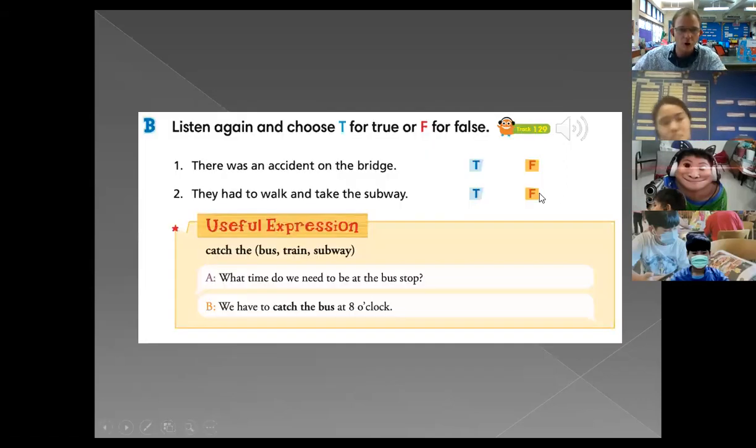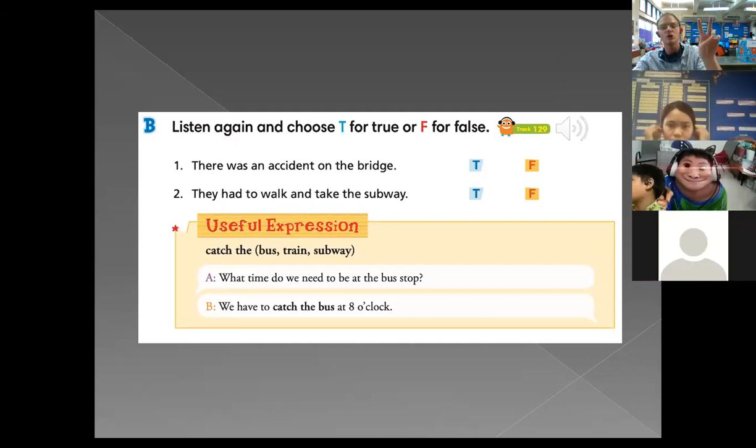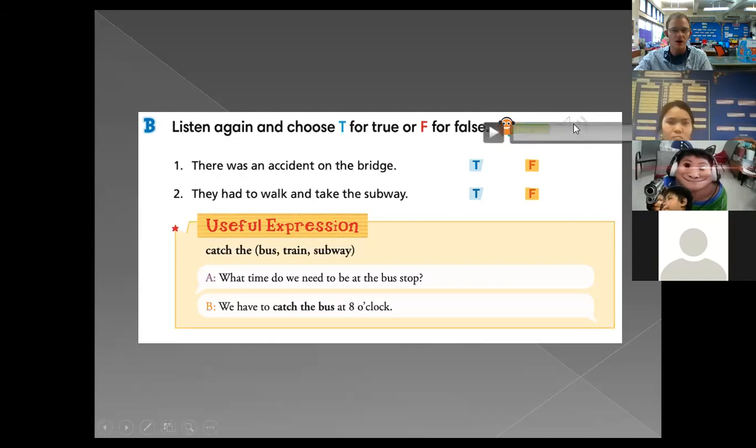So when we move forward, we're going to listen to the same story again. But this time, we'll have to choose either true or false. Okay, so let's listen to it again 2 times and then we answer the questions. Here we go.